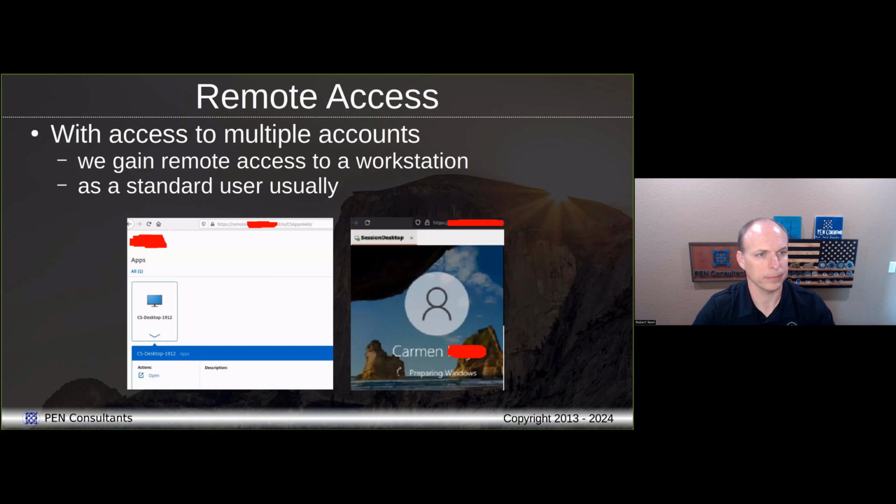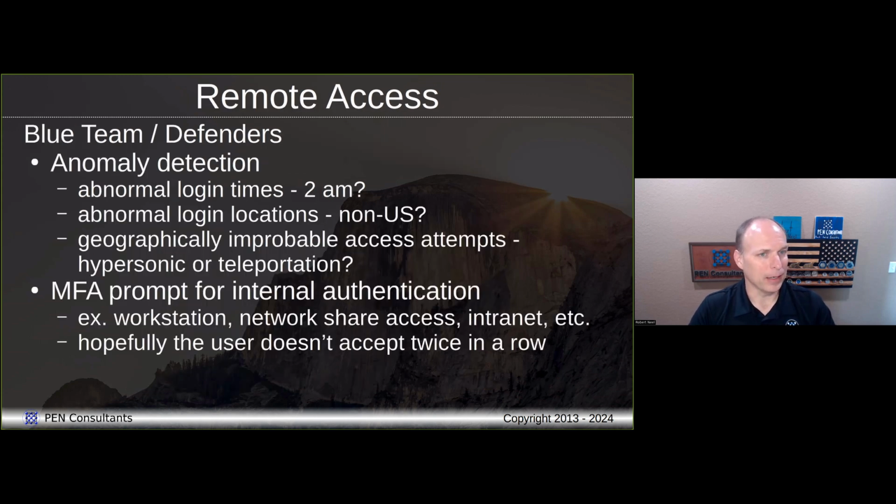All right, remote access. Now that we have access to multiple accounts, we gain remote access to a workstation as a standard user, for example. Then again, we may pop an IT admin with a weak password, which makes for a really awkward debrief call later, by the way, and we've had several of those. Not a lot of easy things you can do once the attacker gets to this point, but there are a few things. So anomaly detection. So like weird login behavior in terms of the time of day or from different countries within like a few minutes of one another. And something we've seen with our more mature clients is MFA prompts for all authentication attempts, even once you get internal on the workstation.